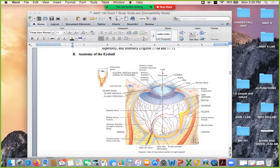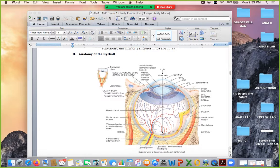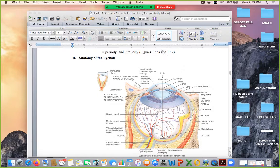This is going to talk about the pathway that light takes through the lens. We've also introduced a couple more pieces of information here than we did previously. Basically, this is the visual axis of light. It's going to come in, obviously, through the cornea here. The cornea is then going to sit on top of the anterior chamber. Then we have the iris. There's a hole in the iris called the pupil. Behind that, we have the posterior chamber. Then we have the lens.